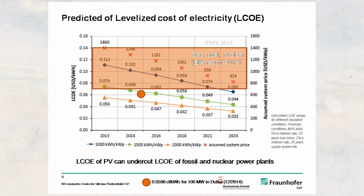If you compare that with some recent analysis, in this case from the energy agency in the United States, so they say if you build a new power plant which is based on fossils or on nuclear, you are in that range of energy production, which obviously strongly depends on the cost of fossil, which can differ from time to time on the market.